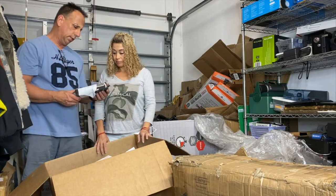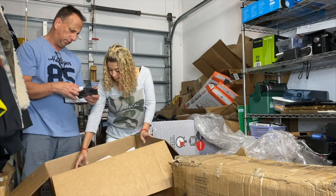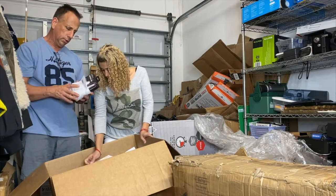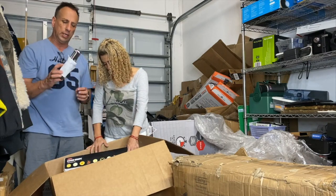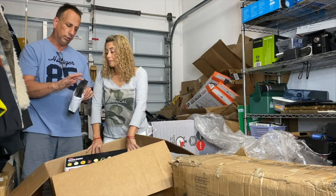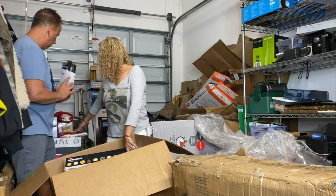So this, we got one of these on the last one. Flawless Dermaplane Glow Lighted Facial Exfoliator Hair Removal. Don't know. Most of these papers say damaged box or dirty, because this is a little dusty, but we can clean it up. It is sealed. It looks pretty nice.